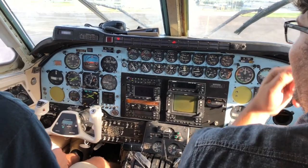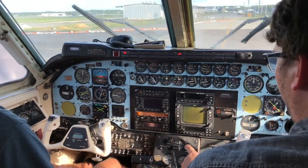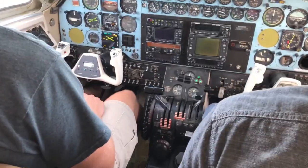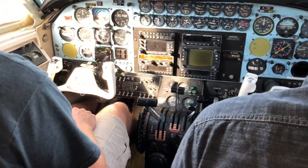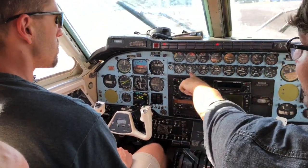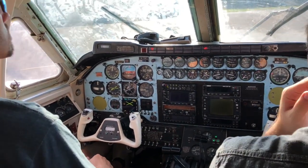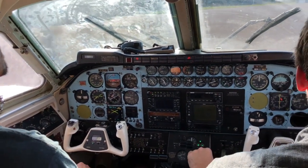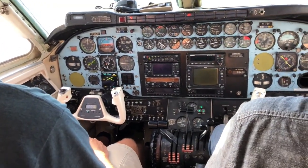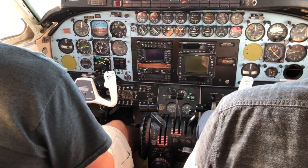When you get to the dirty part of the pavement, do a 180. In your 180, you can go to high idle. So high idle goes from 51 to 70. Okay? Then anything above 70 is your power lever. And I'll pull you back from high idle. Excellent. This thing can be beastly.